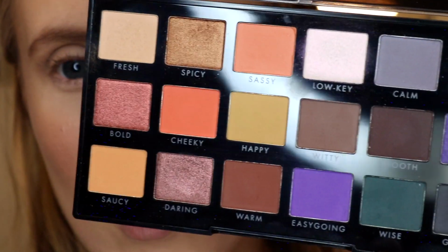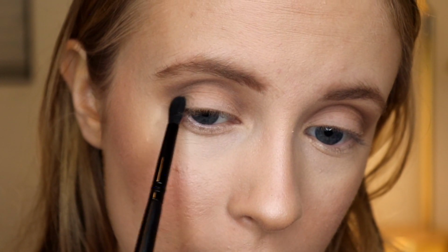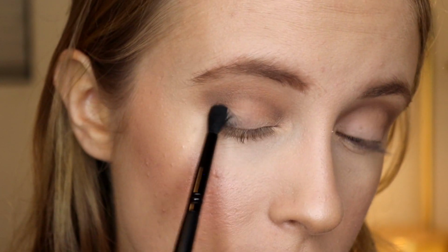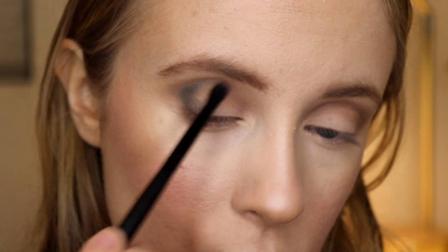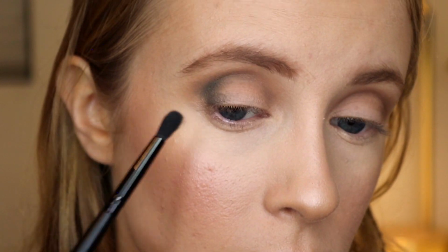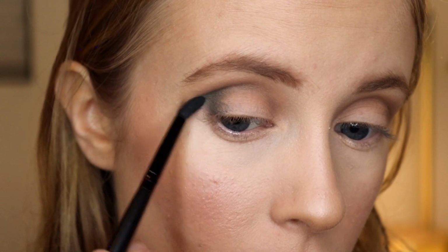I'm gonna go into the shade Wise, which is a really pretty teal forest green. I'm just gonna lightly tap that onto my brush. Again, not going super hard into that shade because I don't want to get too much. And I'm just gonna start to build that up in the outer corner. And you'll see how this shade really does show up true to color. It doesn't just go on looking like a dark, murky shade. It actually looks like a deep forest green, which is awesome.